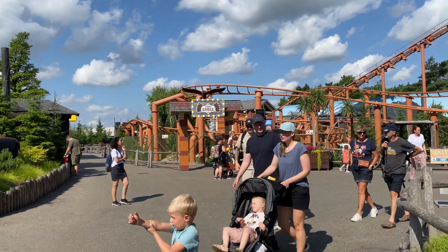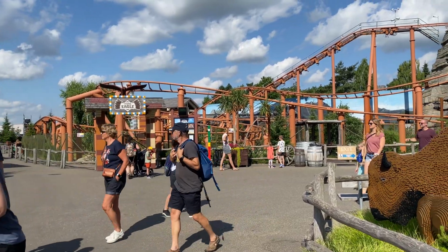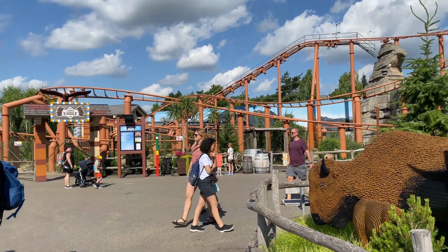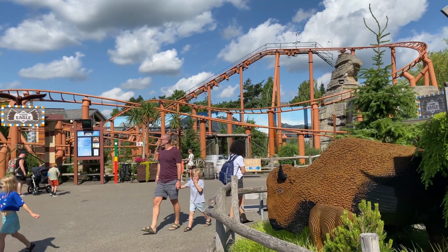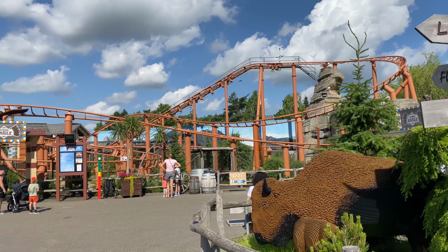Yesterday we came down here and of course experienced 3 of their 4 coasters, and just really explored some of their dark rides and of course some of their flat rides as well. However, today we're really just going to have some re-rides and complete some of the attractions that we didn't get to complete yesterday, of course including Flying Eagle.